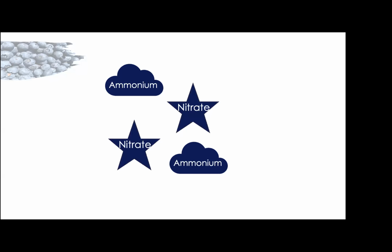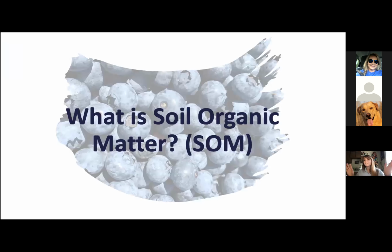During the growing season, with the proper temperature and soil moisture, soil organic matter can provide a significant amount of nitrogen through this process of mineralization. But wait, what is soil organic matter? And why is it important?